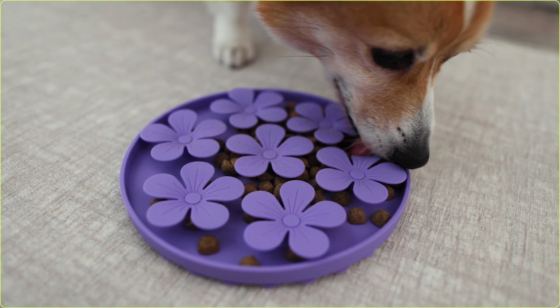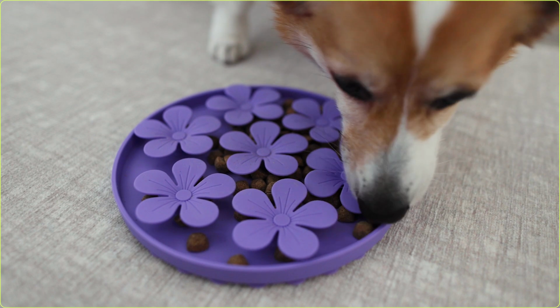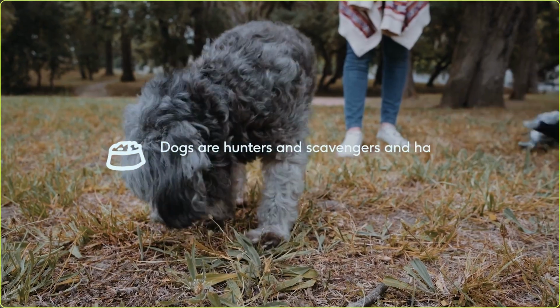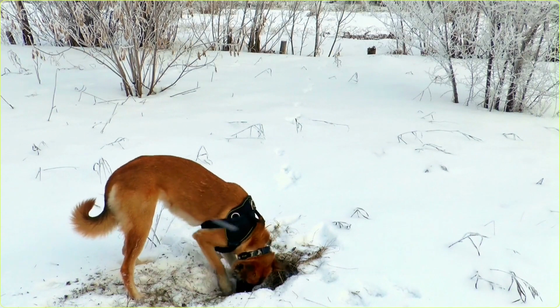Slow feeders also offer mental stimulation and enrichment for your dog. They turn mealtime into an interactive puzzle and tap into a dog's natural instinct to forage and search for their food. Providing enrichment like this for your dog can help reduce the likelihood of destructive behaviors that result from boredom and lack of mental stimulation.